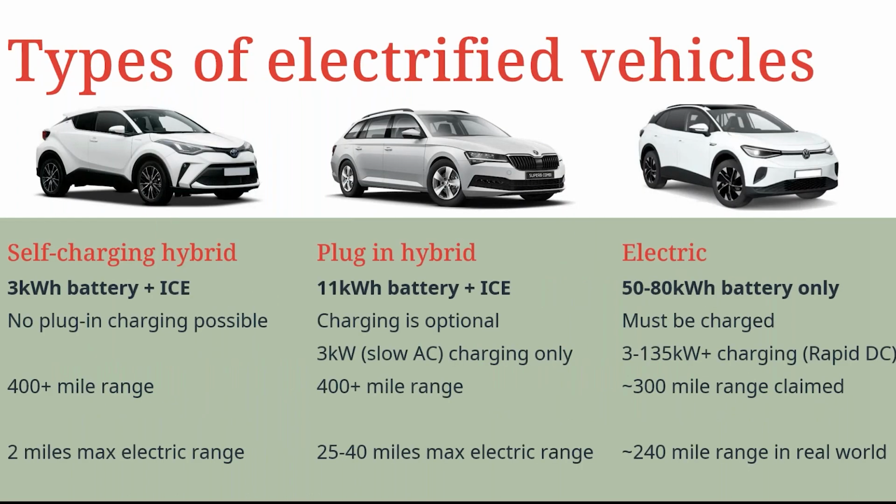So what sort of vehicles can we charge? Well, there's maybe 3 main types of electrified vehicles. Of course, we have our self-charging hybrid cars. These have very small batteries with an internal combustion engine, and these do not have the ability to plug in and charge because the battery is so small. It is purely charged off the regenerative braking and the engine. You can maybe have a 400-mile range, and only 2 miles of that would be on pure electric.